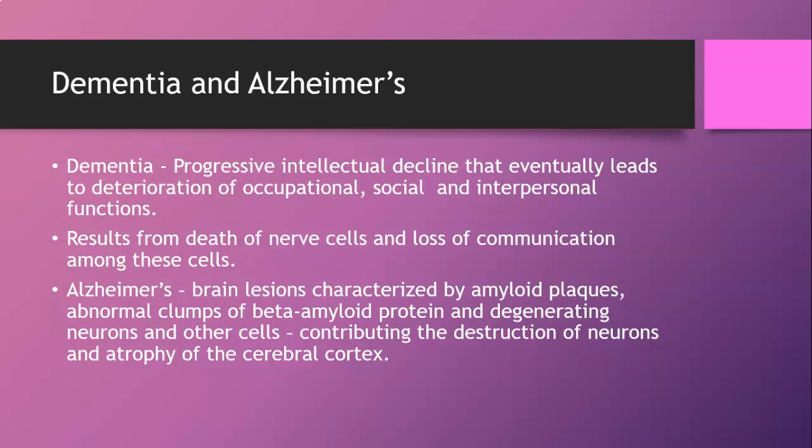Alzheimer's results in brain lesions characterized by amyloid plaques, abnormal clumps of beta amyloid protein, and degenerating neurons and other cells, contributing to the destruction of neurons and atrophy of the cerebral cortex. So major risk factors are, of course, age, but there's also genetic or family history components. But risk factors also may include things like diabetes, Down syndrome, mental illness, hypoxia, and anoxia, and then brain tumors or trauma, toxins, environmental toxins, and medications.